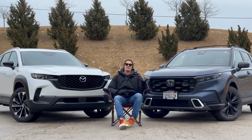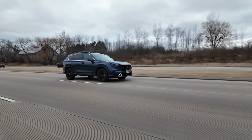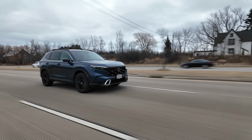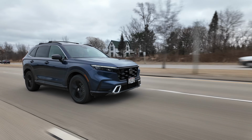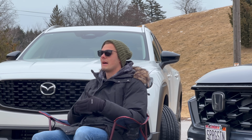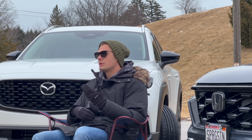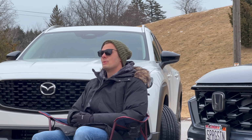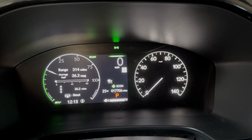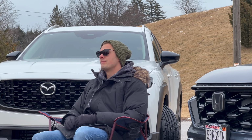You would think that would mean 0 to 60 is a little bit quicker, but it's actually about 7.8, so about half a second slower to 60 in the CR-V. The thing though, with Honda's 2-motor hybrid system, is you're rated for front-wheel drive to get about 40 mpg combined. With all-wheel drive, it drops down to about 37. In real-world testing, with our Lakeshore Loop, we did about 36.3. So 36.3 in the Honda, 42.8 in the Mazda.